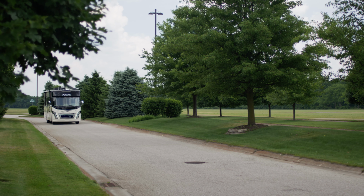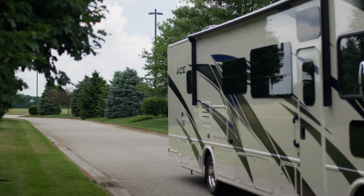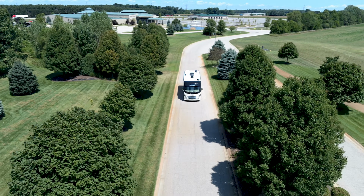Under the hood, the new V8 with 350 horsepower, 468 pound-feet of torque, and an 8,000-pound hitch. There's an optional 100 watts of solar charging on the roof. This is the A.C.E 29.5. It is ready for some fun.